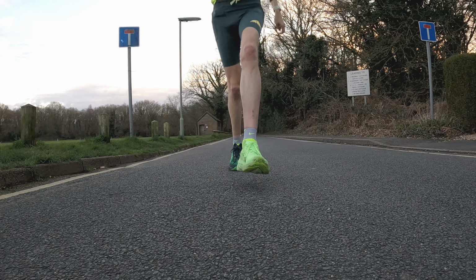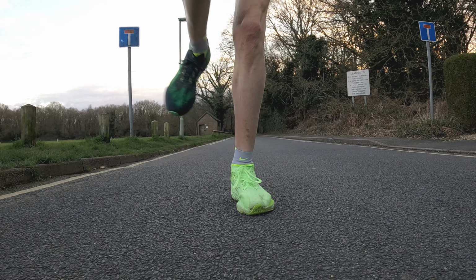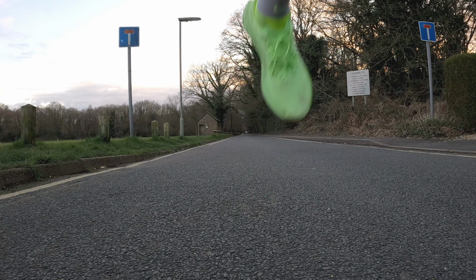Now the ASICS Novablast 4 here, I bought this shoe actually the back end of last year and I've done 66 miles in it, so a bit more than 2 strides. I thought about time I actually gave you some thoughts on it. Perhaps the fact I haven't said too much so far means it's a bit of a boring shoe, to be honest. And I think to a certain extent I've always thought the Novablast has been a rock and a hard place for me.